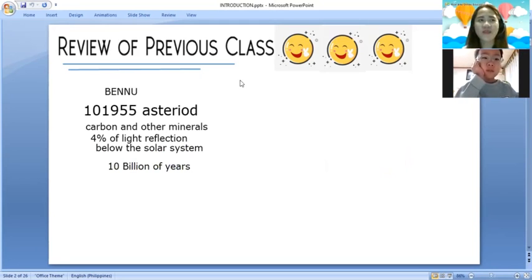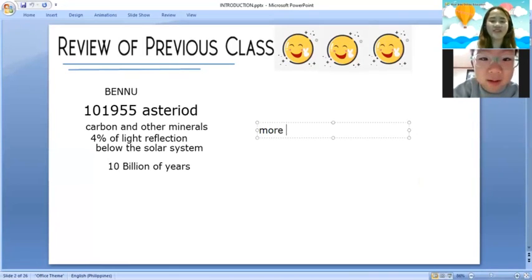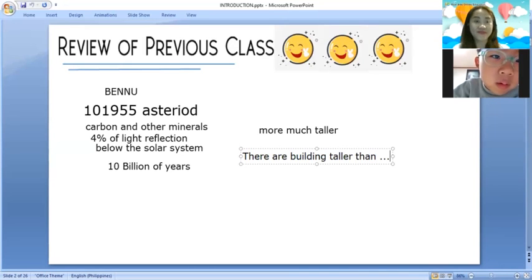How big is Bennu? It's bigger than the Eiffel Tower, and it's taller than the Burj Khalifa. Okay, in Dubai. They have much taller buildings than the Burj Khalifa. Oh, really? Okay, there are buildings taller than the Burj Khalifa. What is that? I don't know. You don't know? Okay, me too.